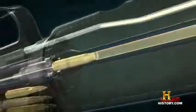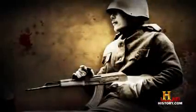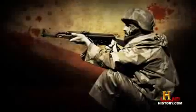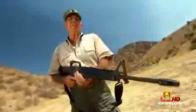Fully automatic takes things one step further than semi-auto. It'll just keep right on repeating the whole firing process till you let go of the trigger, or you run out of ammo, whichever comes first. And two of the world's most iconic fully automatic rifles have been squaring off with each other for decades, the M16 and the AK-47.